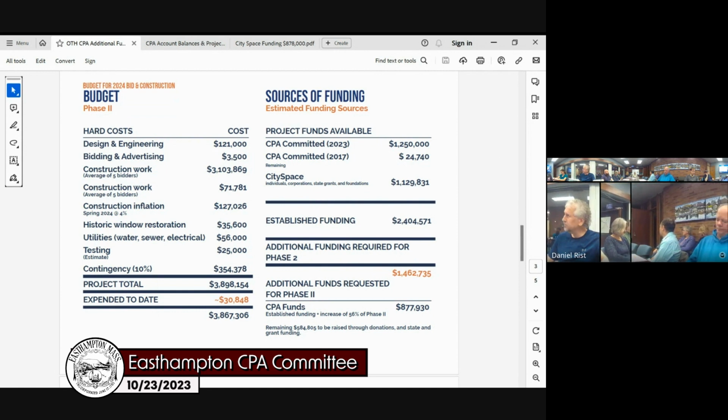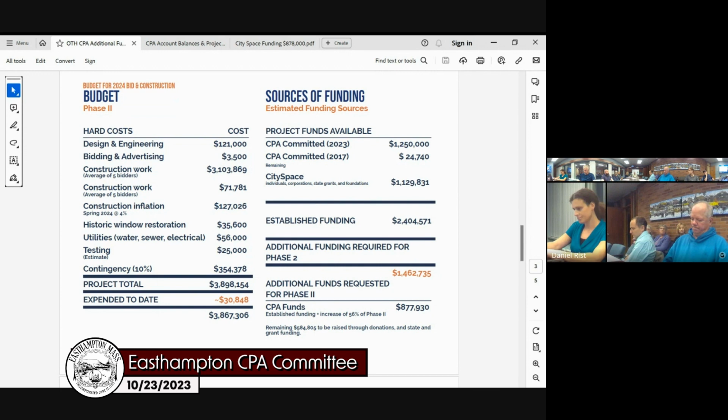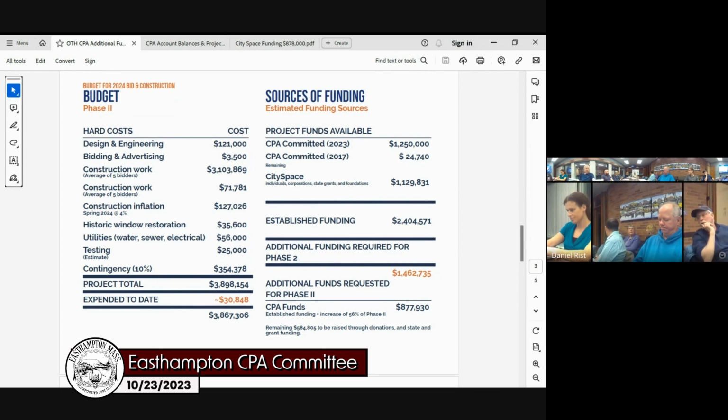So this phase is so important. This phase, the elevator phase, is the key part to this whole process as far as I'm concerned. Getting access to that space. Anybody else here? Carol Smith.